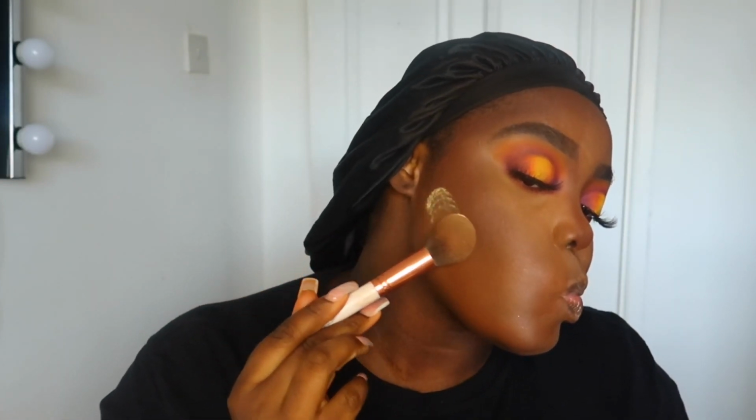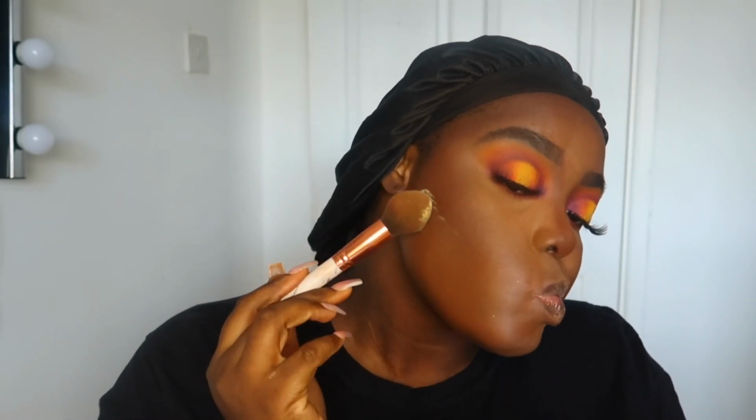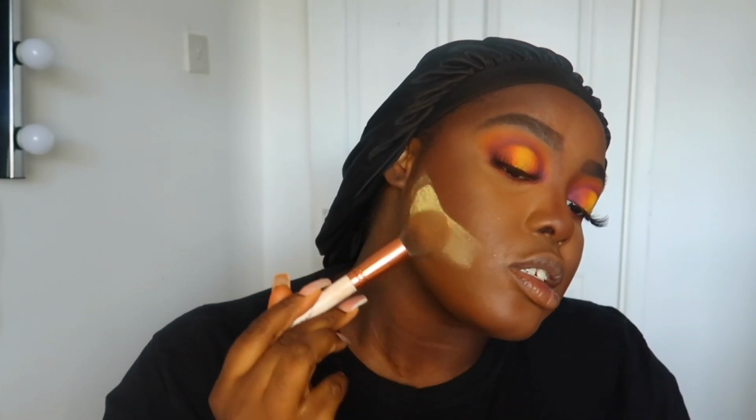So to create a sharper look for myself, I'm gonna take my setting powder from Sacha Buttercup and I will use this brush right here. Just carve out the edges. To contour, I'm using the Dusk Till Dawn palette from Makeup Revolution with Patricia Bright.